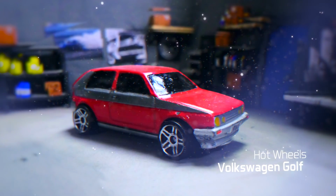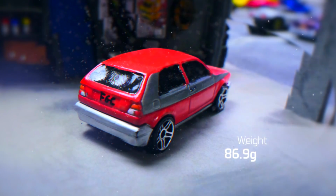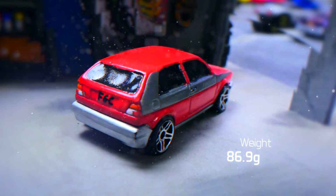It may be little, but it weighs in at 86.9 grams. They did some nice detailing on the lights. And it looks like they left a fingerprint on the rear window. That way they can prove it belongs to them.